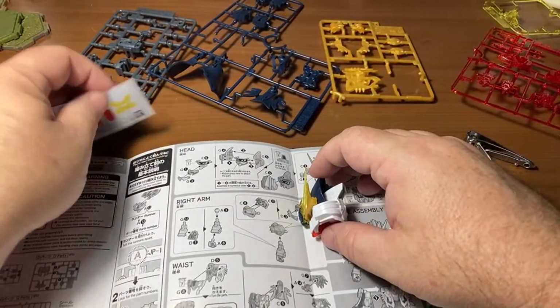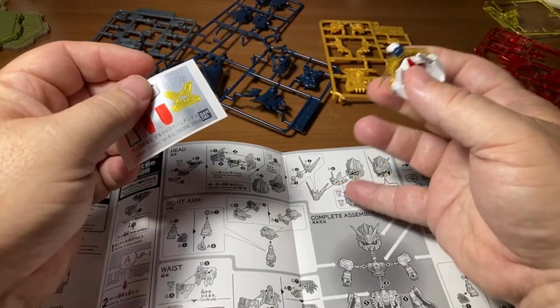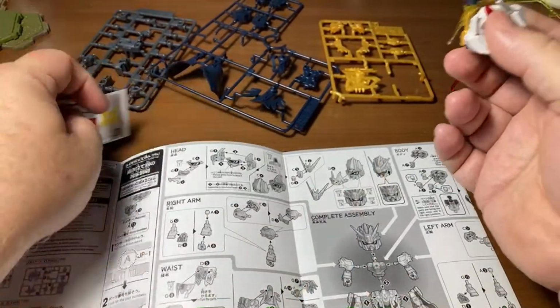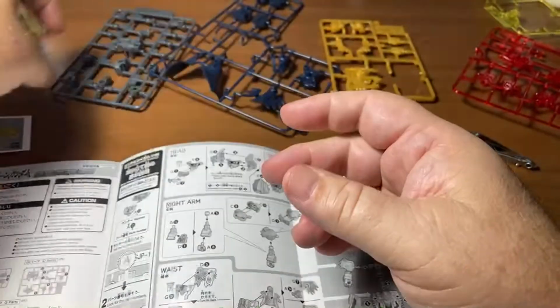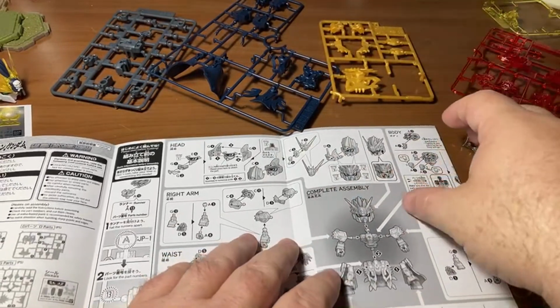Now the gold ones, depends on where they need to go. Let me see. This is sticker 3, 4, 5, 6. Yeah, and that's 3, 4, 5, 6, the third ones. All right. So we got the head done. Pretty nice. All right, now we're going to be building the body.